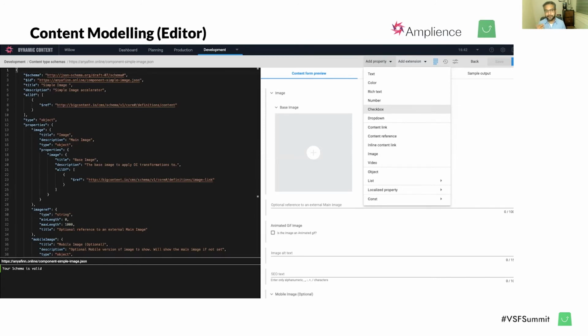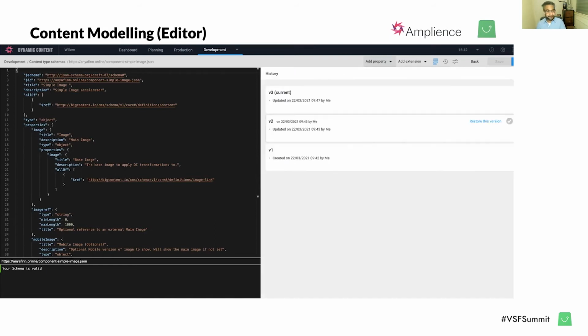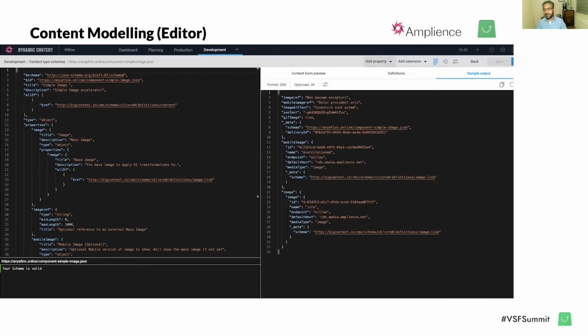Because not everything in your component structure will be in the format or the order that a business user would edit this stuff, this is pretty important. Also, full version history, full rollbacks, plus some cool stuff like sample outputs. I know it's lorem ipsum, but this can really help with prototyping and things like that. So just copy it, use it, take your things. You can put some settings in there too.